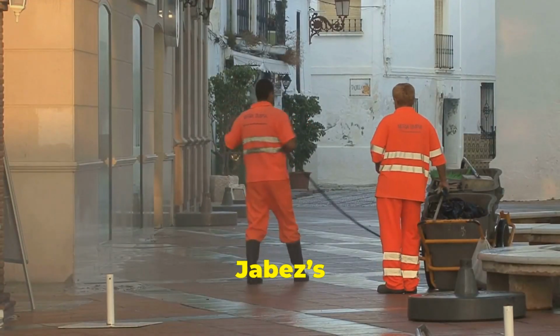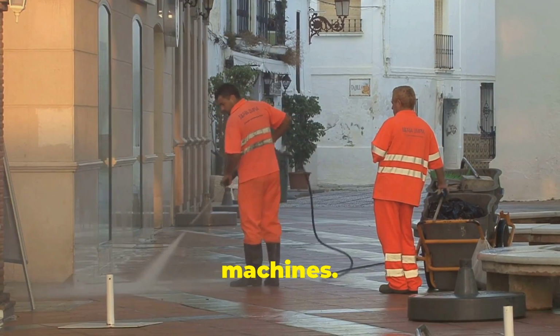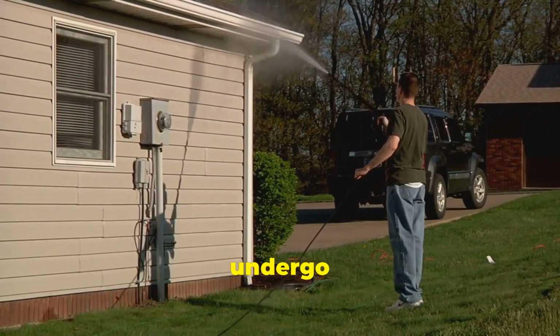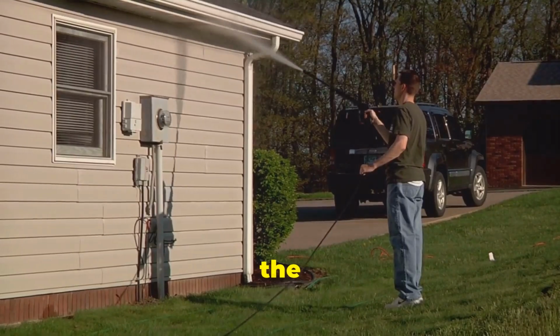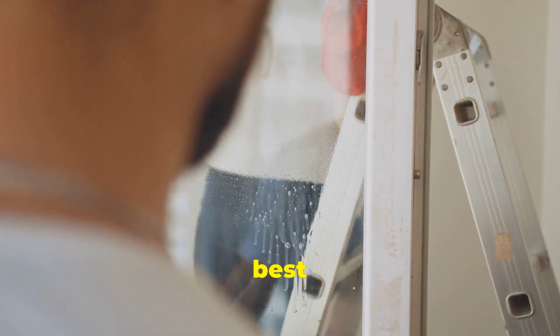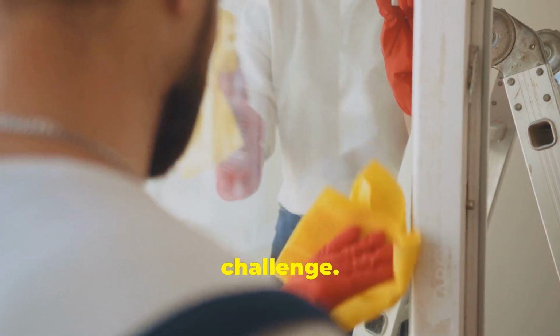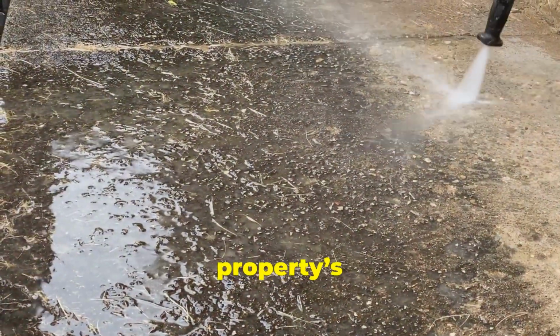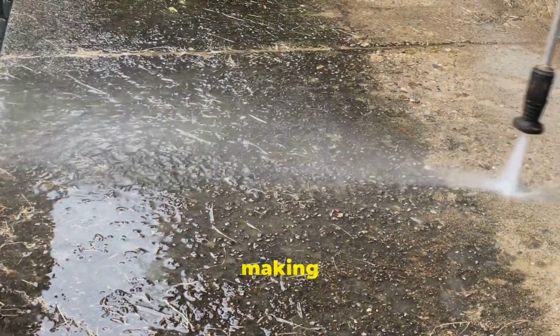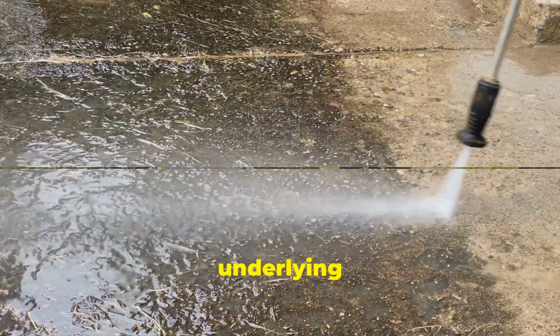The secret to Jabez's success isn't just the equipment, but the people behind the machines. The technicians undergo rigorous training not only in the use of the machines, but in understanding the types of dirt and the best chemicals to use, ensuring they choose the right strategies for each unique challenge. They work diligently to increase a property's curb appeal and longevity, making substantial improvements not only to the surface aesthetics but also to the underlying quality.